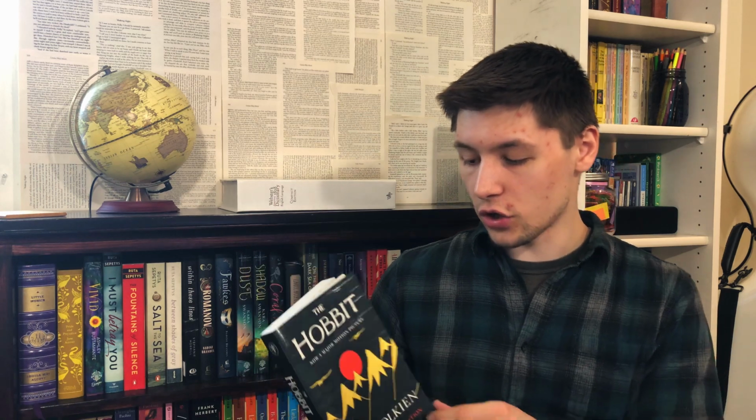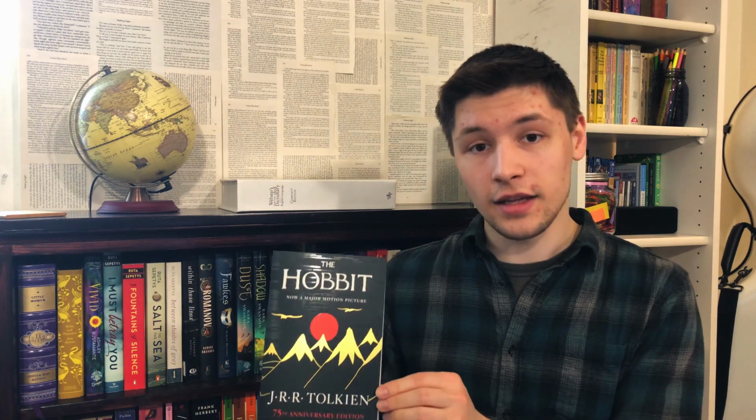We've got the 2 eagles flying, we've got the mountain, we've got the sun. It's supposed to be the sun, or possibly the moon, but it doesn't matter. It's red. It's very pretty. This looks like an adventure story, and since the other title for The Hobbit is There and Back Again, I think having an image that tells you this is a journey and an adventure, I think that's a great cover.